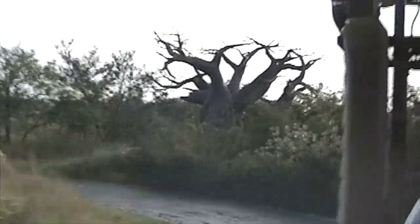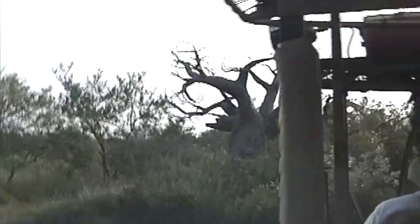Coming up ahead, the best view in the whole reserve, also a look at some of the reserve's finest ancient baobab trees. That savanna in front of us is all part of the Serengeti grassland system. Zebra and wildebeest migrate through it. Antelope, lion, and elephant live there year-round. It's part of the wild Africa we're all working hard to save.